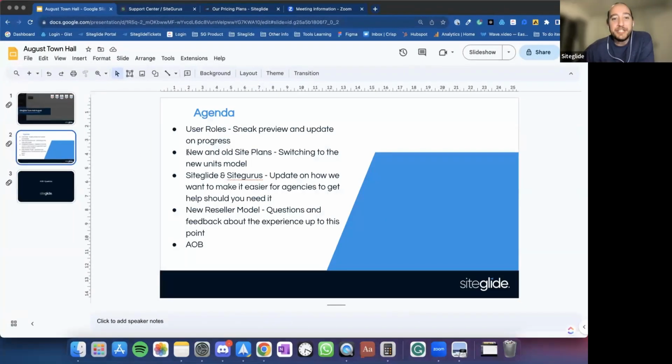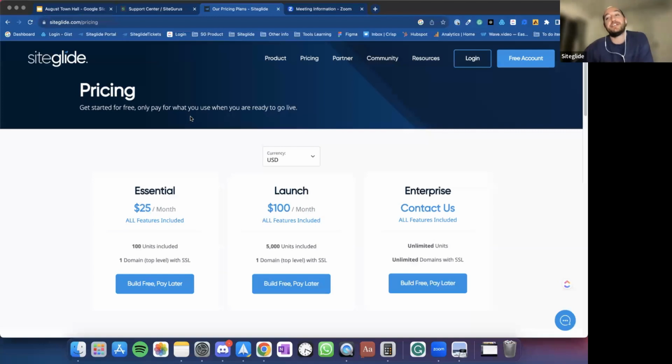Yeah, so just on the next step, new and old site plans. We always just want to make sure we are talking about the new site plans, for anyone that's in the session now, or anyone who's going to be watching after. We've moved from having separate usage tiers, where previously storage, records, all of that was separate, to all the different storage tiers being built into one, which is units. So that's always something to keep in mind.